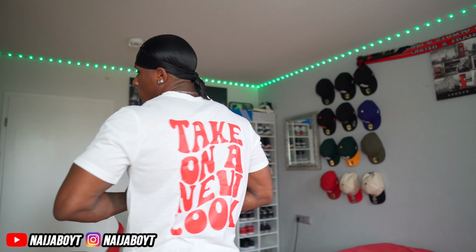So yeah, this is the t-shirt. I ain't gonna lie, the material, I haven't been messing with it. So this is a pass for me. I give this a cool little 5.5 or 6, you know. But yeah, overall the design is good, but like the material, you know.